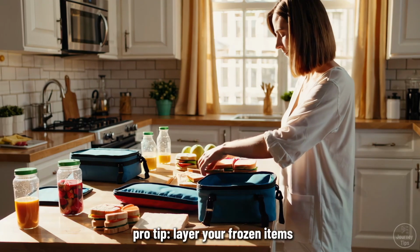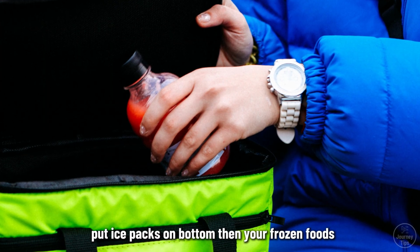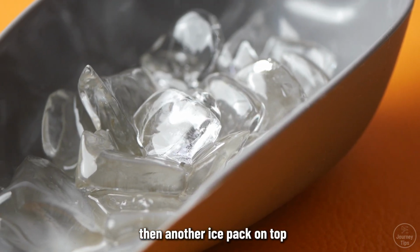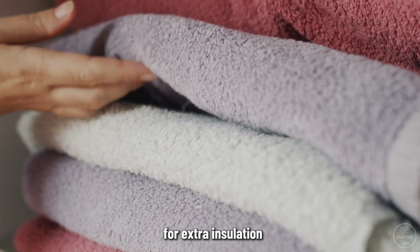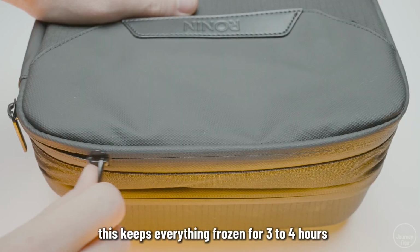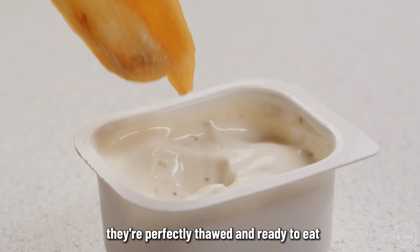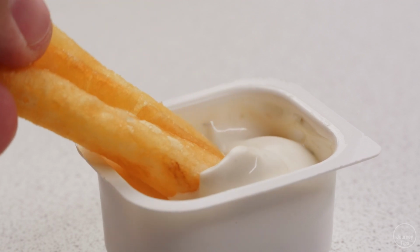Pro tip: layer your frozen items. Put ice packs on bottom, then your frozen foods, then another ice pack on top. Wrap the whole thing in a small towel for extra insulation. This keeps everything frozen for 3 to 4 hours, plenty of time to clear security. By the time you're at cruising altitude, they're perfectly thawed and ready to eat.